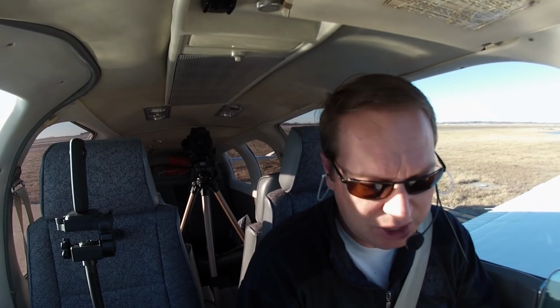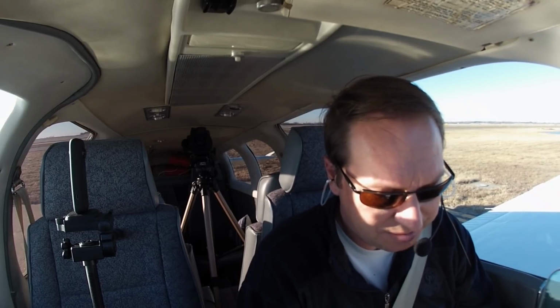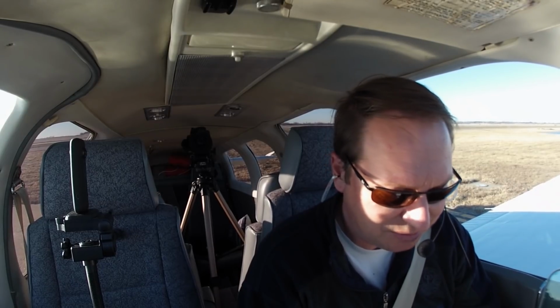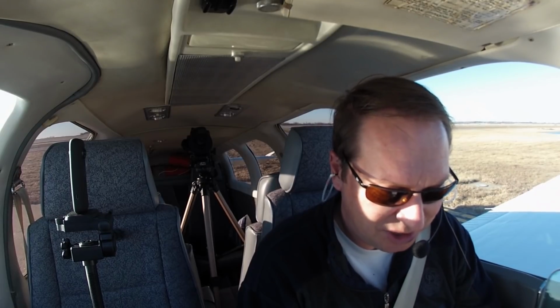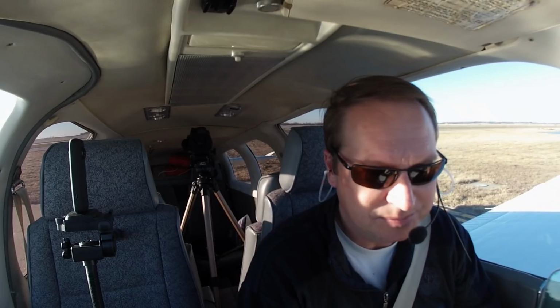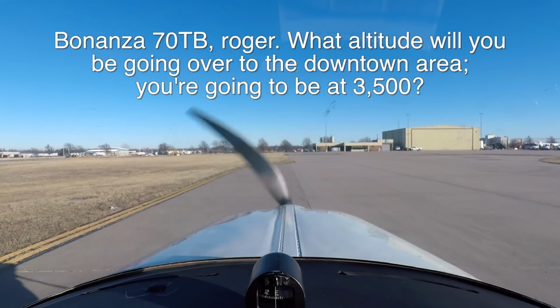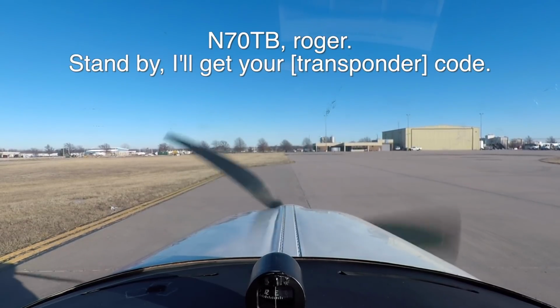International clearance, Bonanza 70 Tango Bravo. Information November. Would like to depart VFR to the southeast at 3,500 over Wheeler and then to downtown Kansas City for some sightseeing. Eventual destination is Cedar Rapids, Charlie India Delta. Bonanza 70 Tango Bravo, roger. You're going to be over the downtown area at 3,500? Affirmative. 70 Tango Bravo, roger.